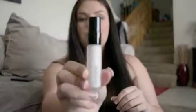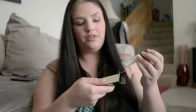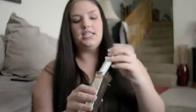And so they do have this smaller one that I believe was $18, $15? It was under $20, and it's 0.33 fluid ounces, but that's still a really good tester size to test it out and see if you like it, because the full size is, I believe, just over $50. So I think this is a great one to test it out and see if you like it before spending $50 on the full size one.